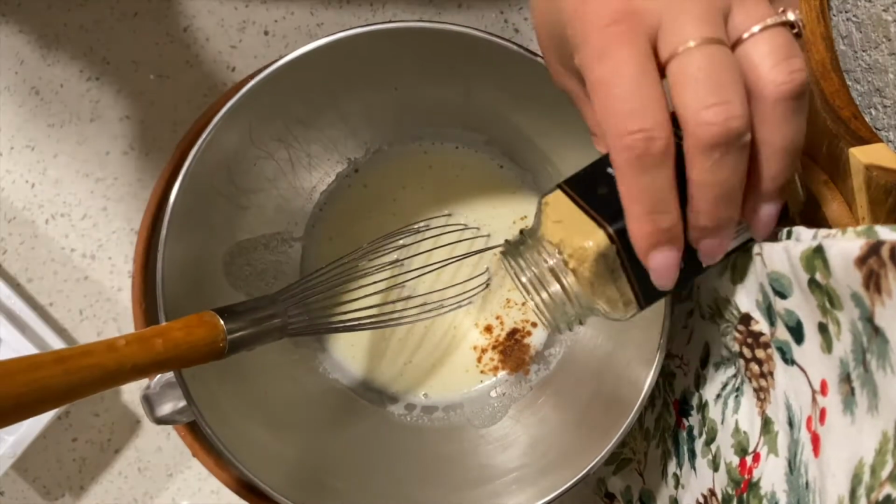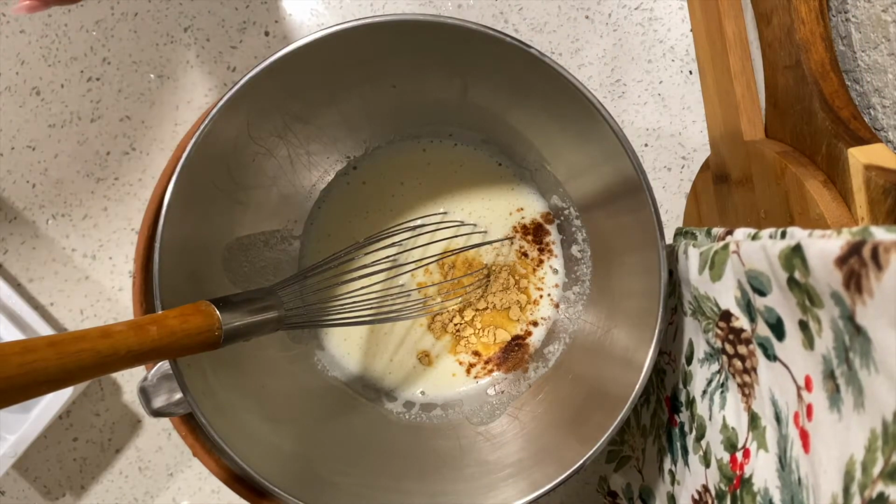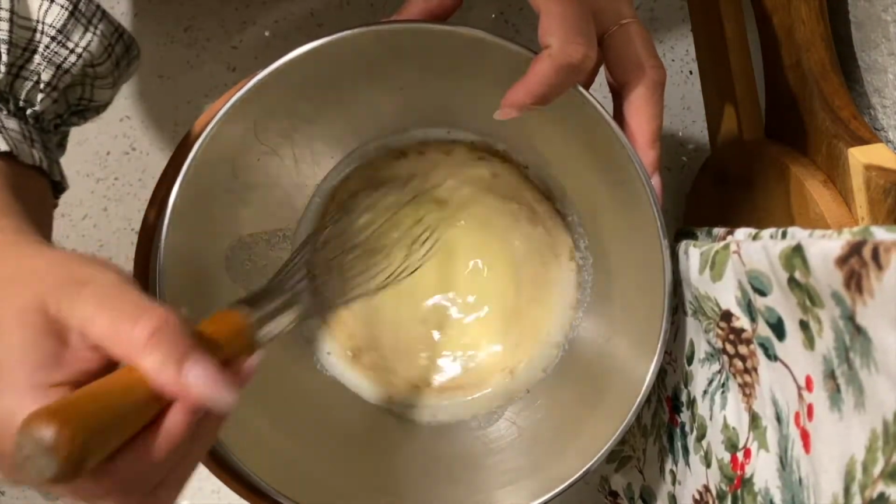So after I do that, I add some more spices, and I do ground ginger, cinnamon, nutmeg, and I believe that's all I added. Oh, and cloves. I also added cloves too. And then that's just sitting on ice, and then I'm going to bottle it up.